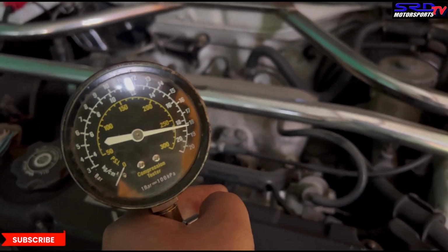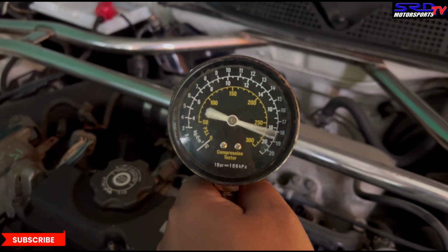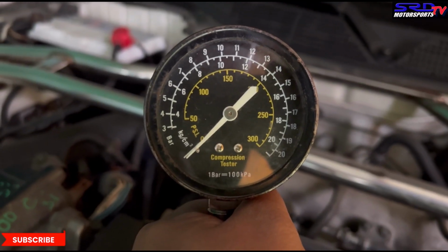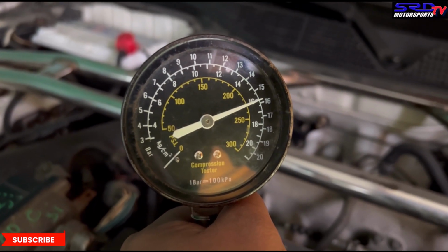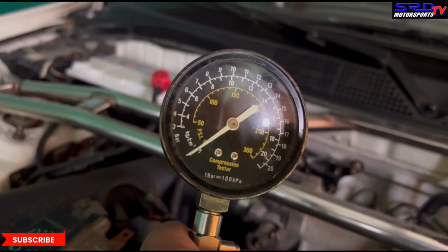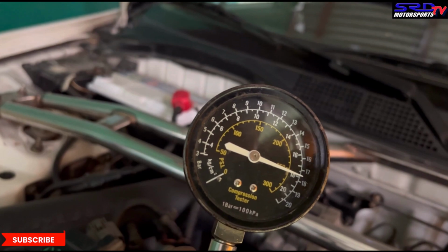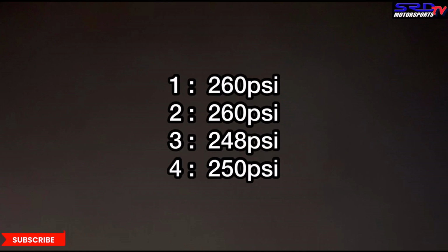Oh, 260. 260, that's high. Still 260, very even. Okay, so this one is 248 or 247. Okay, so number 4 is 250. So we got number 1 at 260, number 2 is 260 also, number 3 is 248 psi, and number 4 is 250 psi.